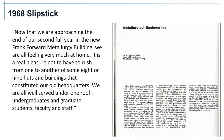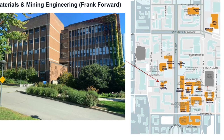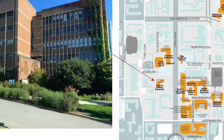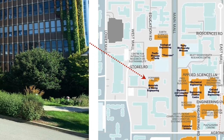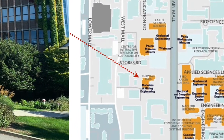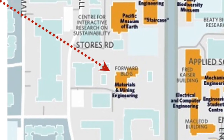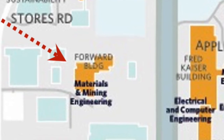The Frank Forward building was a welcome new addition to the Mets in 1968. Metallurgical engineering was renamed materials engineering in 2004. The intent is to replace the building and rework the surrounding area under a new capital project called Applied One. Talking to some of the students, they look forward to finally seeing this building replaced. So here it is, 1968 to start, and today we're looking forward to the end of it.